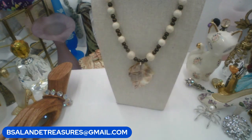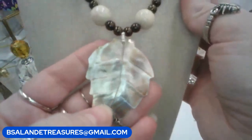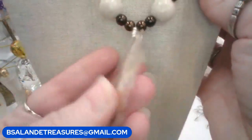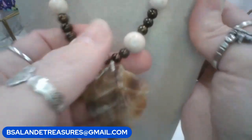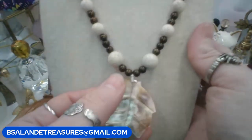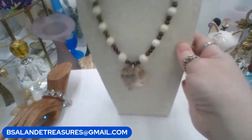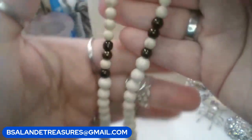Yes, ma'am. Okay, let's start off with this beauty. It is stone and mother of pearl shell. Looks like it's got a little abalone in there. Really pretty pendant, leaf pendant necklace. And this is stone. Really pretty. This one's going to be an $8 buy it now. Keyword leaf necklace. 18-inch wearable. Really pretty. Neutral colors. And there's your clasp right there. Toggle closure. Really pretty.